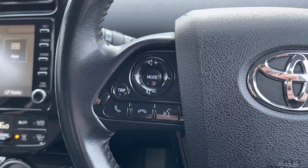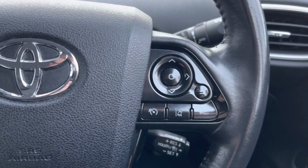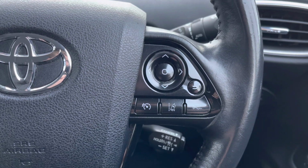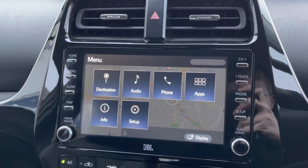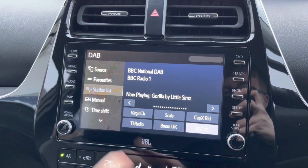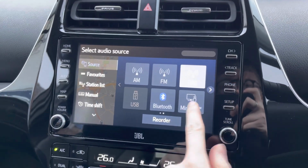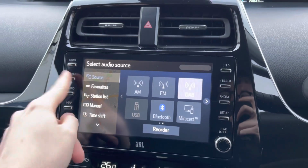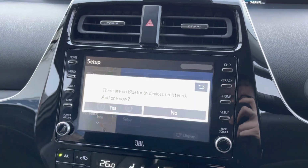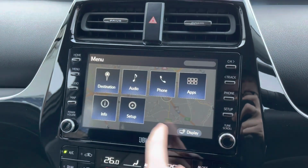straightforward. Here on the steering wheel, you have your multifunction controls for the infotainment system, as well as the trip display, as well as your radar cruise control and lane keeping system. In the centre of the dashboard here, you do have your touchscreen infotainment system, where you've got access to DAB, FM and AM radio, along with USB, Bluetooth connectivity and auxiliary input. You do also have access to your telephone menu here, where you can pair your phone up with Bluetooth to safely make hands-free phone calls.